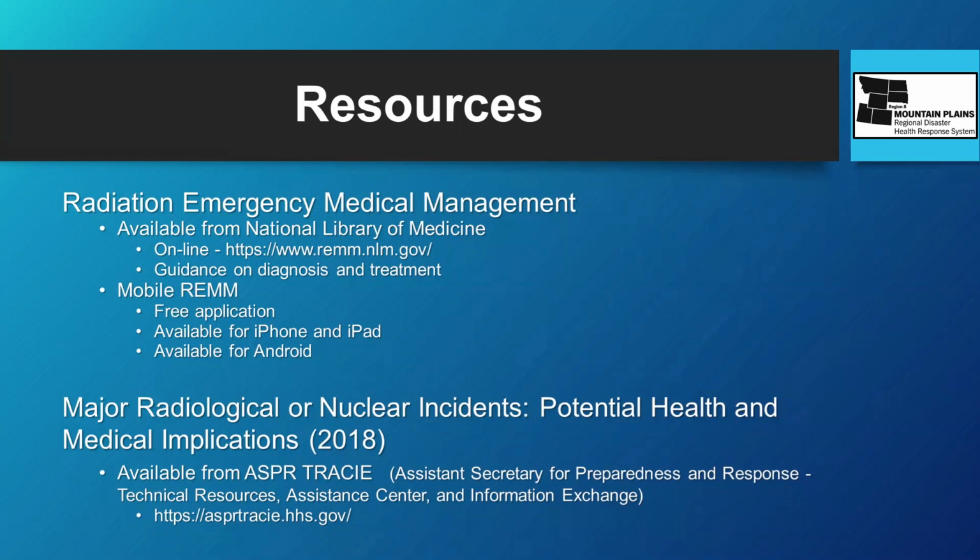In addition, there is a publication called Major Radiologic or Nuclear Incidents, Potential Health and Medical Implications from a couple of years ago. It was developed by the Assistant Secretary for Preparedness and Response and the Technical Resources Assistance Center and Information Exchange, otherwise known as ASPR TRACIE. It's available at the website that you see on this slide as well. I would highly recommend both REM and this reference for storing away in the hopefully unlikely event that we would ever need it.